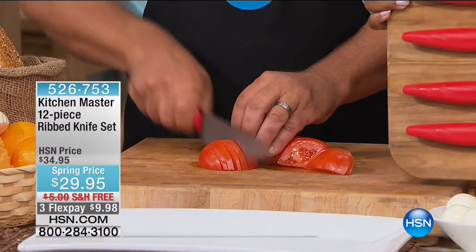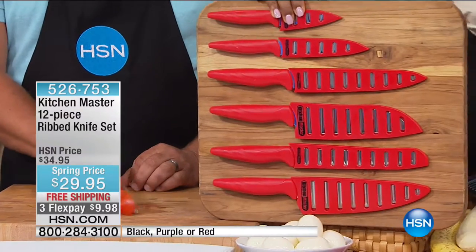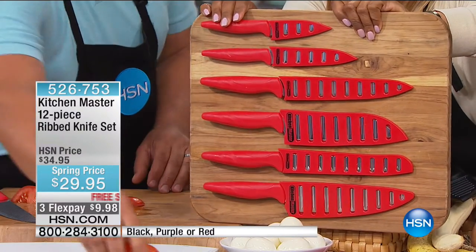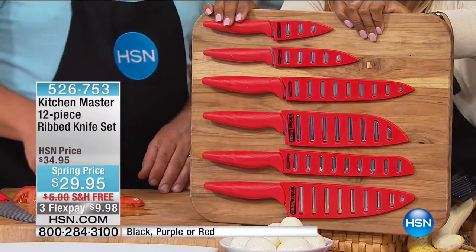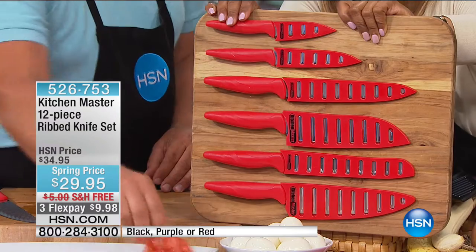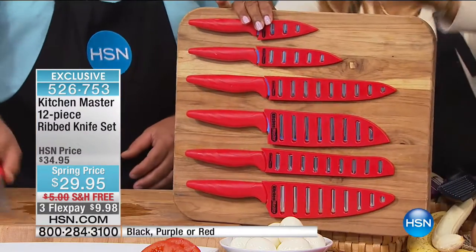These are some of the hottest, most sought after knives on the market. If you go online and do some research on ribbed knives, they sell out there for about $26 a knife. What they mean is that nothing will stick on these knives, and they are the hottest craze out there.